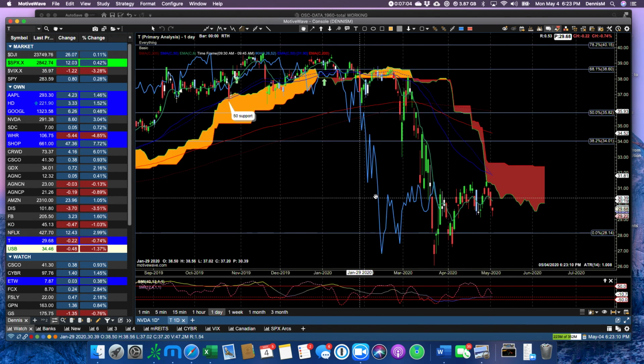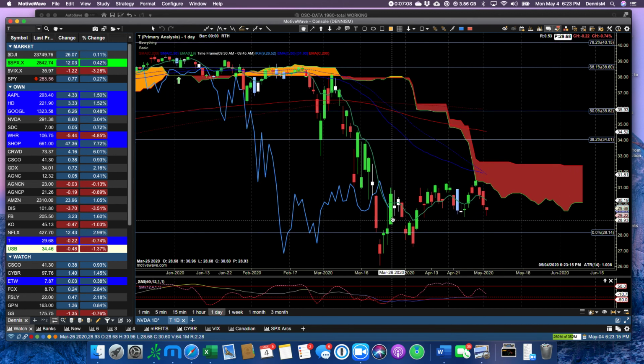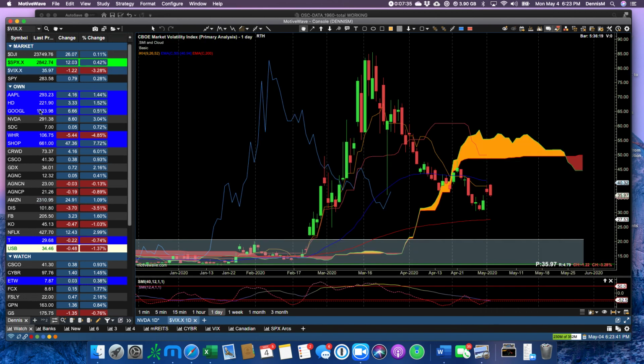AT&T, good dividend stock, but once it got rejected by the cloud, it dropped. And look where it is now, where the Chiku span is now. It looks like it's going to come out tomorrow underneath this candle, which isn't a good sign for AT&T. I have short calls covering my 1,200 shares, so I'm sitting still with that, and think that it's good, just a good long-term 6% dividend stock. The volatility index was down just a little bit.